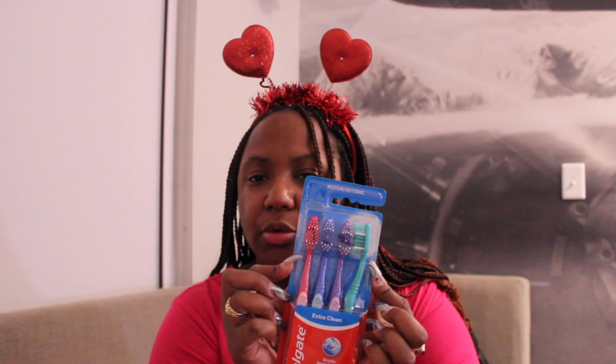I have my first aid kit, so then of course you can't forget your Wet Ones, forget your Lysol. So I'm putting all my little small knickknacks inside of that, like my Lysol, my wipes, my solution for my contact case. I'm gonna put my lip balm inside of the first aid kit. A toothpaste. This is Colgate. I have my Colgate toothbrushes right here.